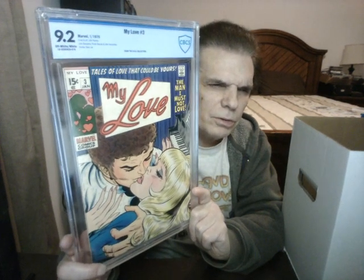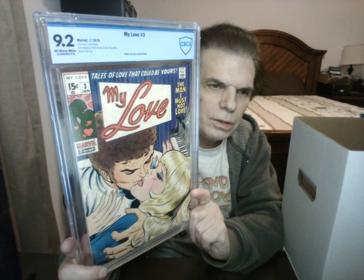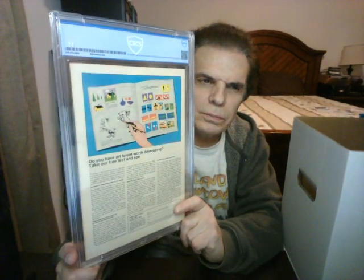This is a CBCS slab. It's not CGC. My Love #3 Romita cover. I mean, look at the covers. I was late in the game on these, but I finally got them all. Well, the original issues anyway. And let's see. I love these covers. 9.4 of My Love.